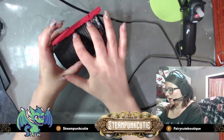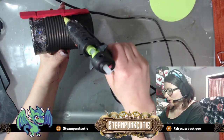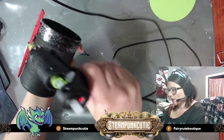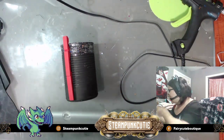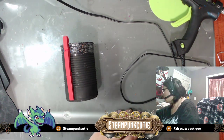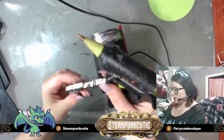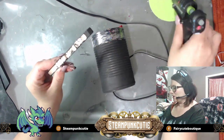So I'm only gonna do these two, I guess, because these don't really glue down. It's good to know. But I am gonna shoot some glue right there like this because it's a little raised. Okay. All right. I'm gonna do black. Almost like that glitter in between, to be honest. So we need to do it like right here. Like globs of it.